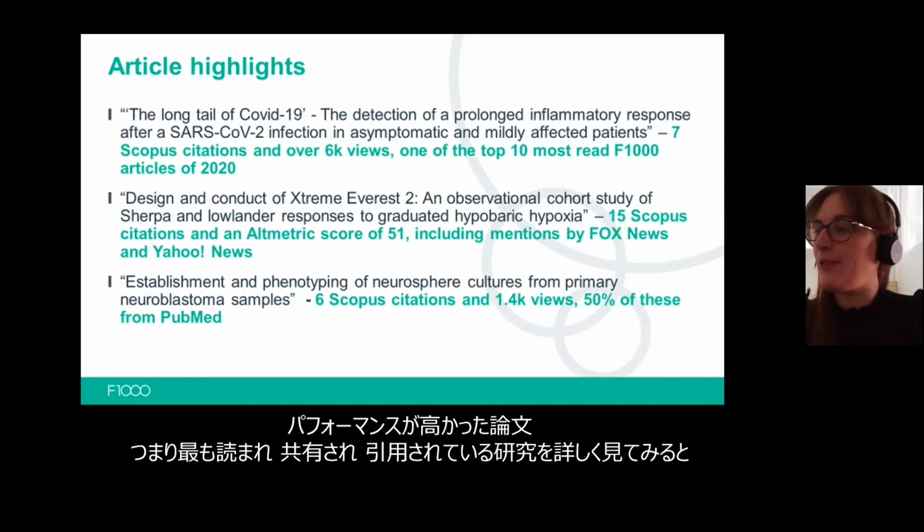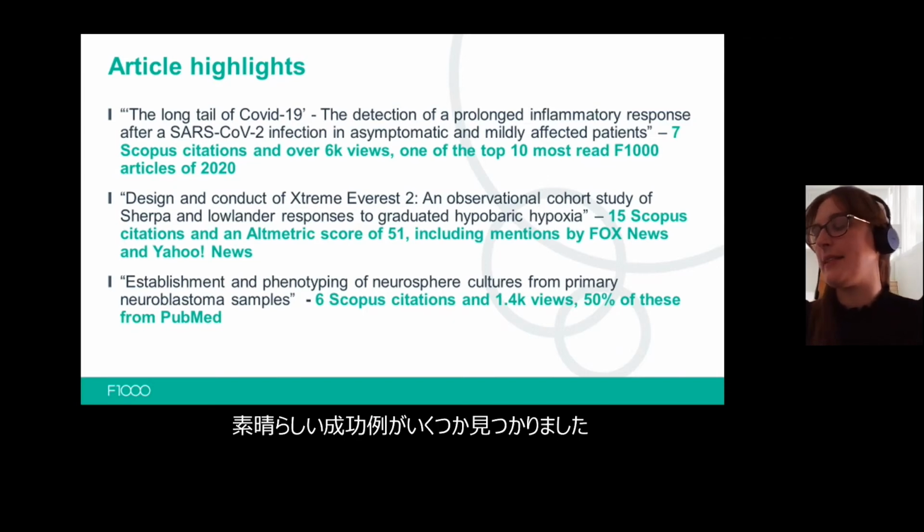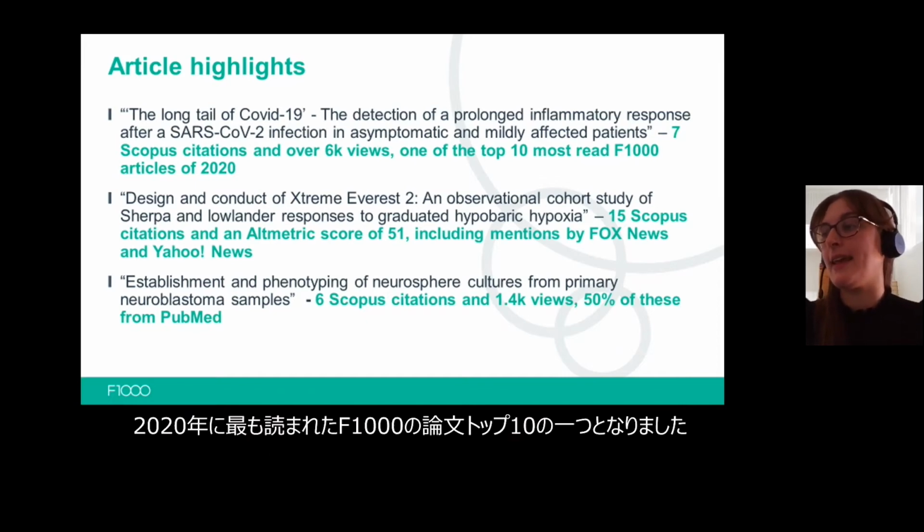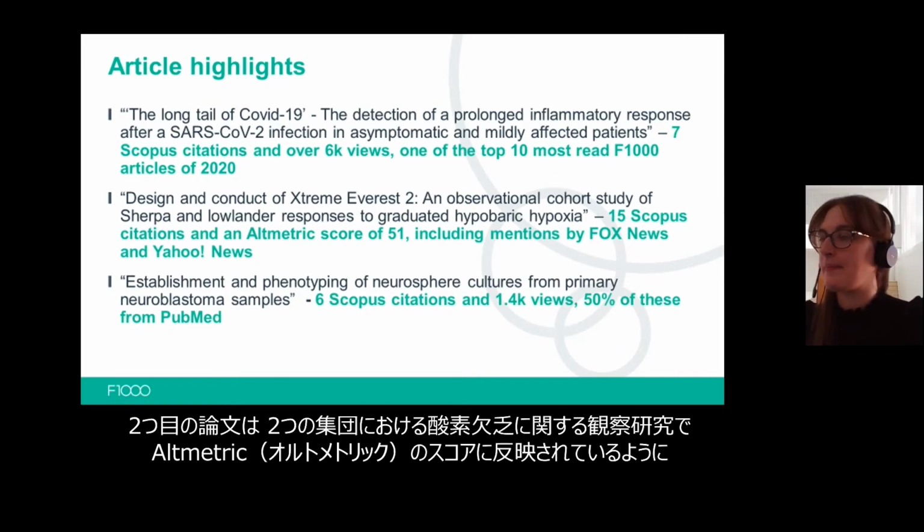Looking closely at the top performing articles, the research that's being most read, shared, and cited, there are some great success stories to be found. This first article, a brief report on inflammation and its link to COVID-19, was first published in November 2020, but became one of the top 10 most read F1000 articles of 2020.